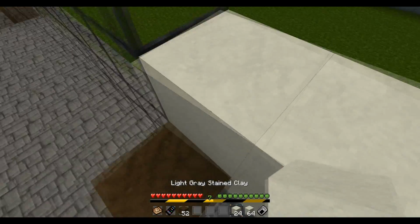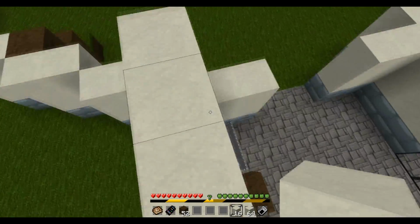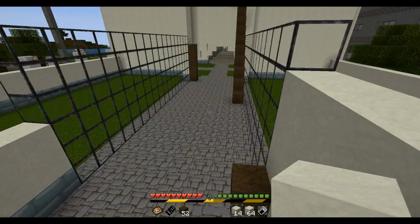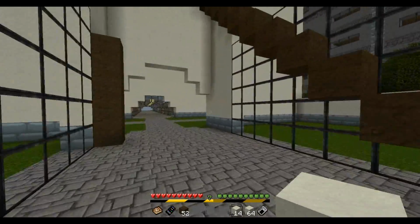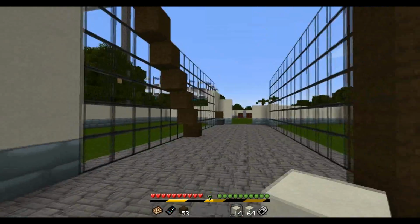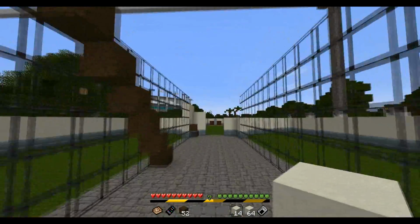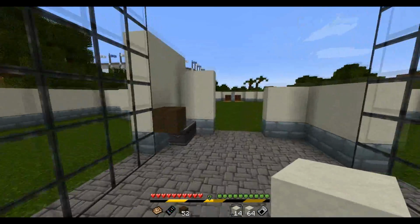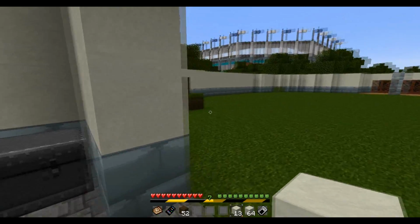Alright, so how high is that? Because I want to make this kind of the same. Of course it's smaller, but 3 high and then just 1 block in. So 1, 2, 3, and then 1 block in.